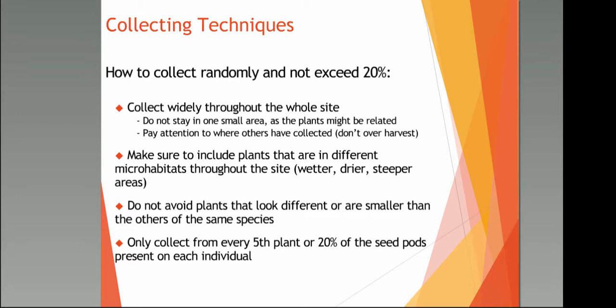And you want to either collect everything from every 5th plant that you come along, or collect 20% of the seed on each plant that you pass. And the technique will likely vary for the different species. And team leads can help advise when you get to the site which of those techniques will work best. And we really need to be good stewards and ensure that we're not negatively impacting our collection site in order to help these monarchs. So we want to leave 80% of the seed to perform its natural ecosystem functions of reseeding the area, providing habitat, and feeding wildlife.